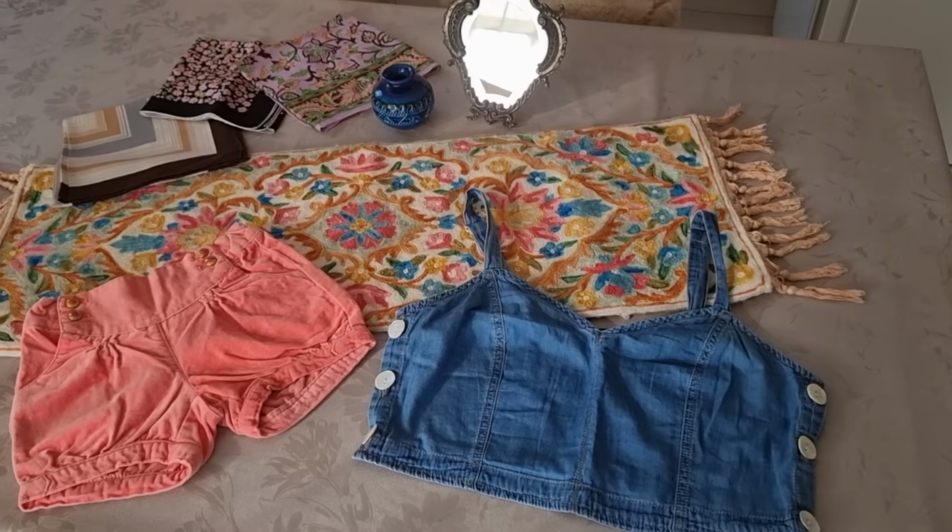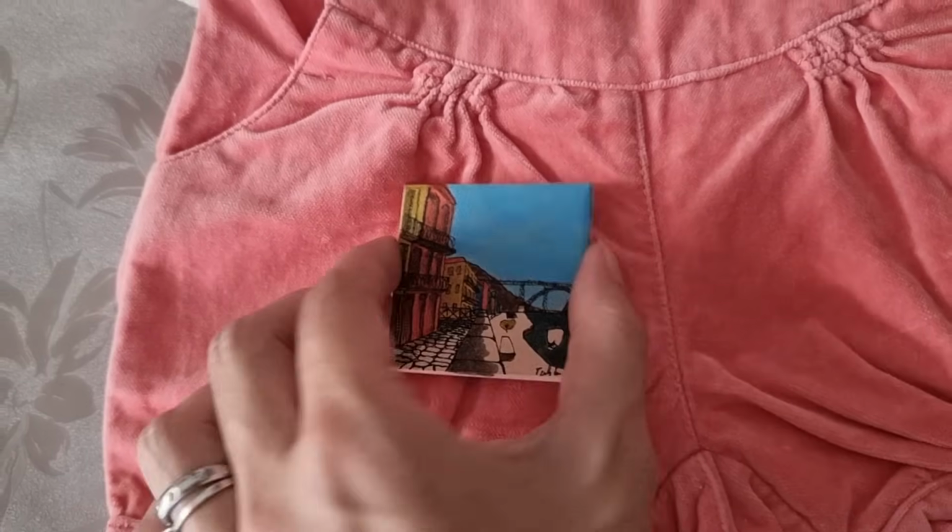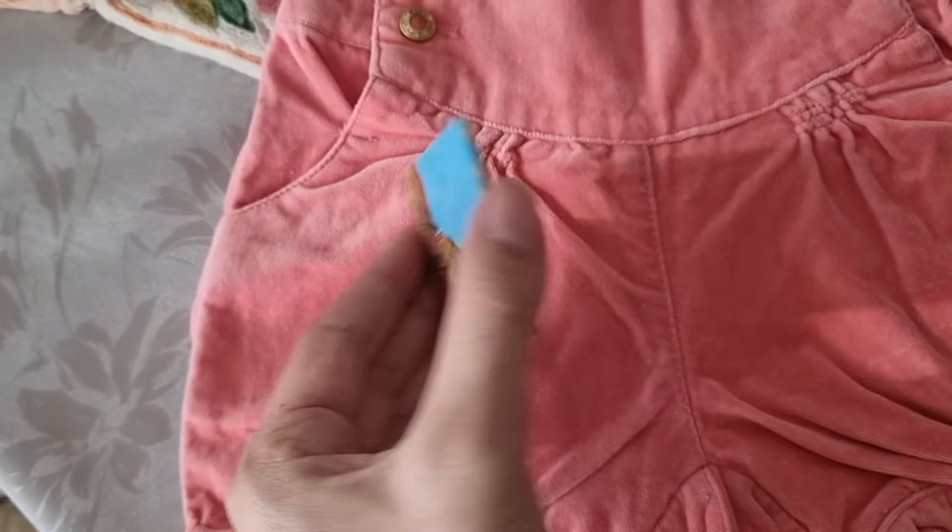This was the haul from the market, but I will add a couple more pieces during this video, so stay tuned and enjoy the beautiful tour of Portugal.